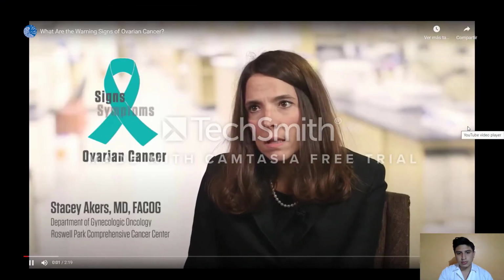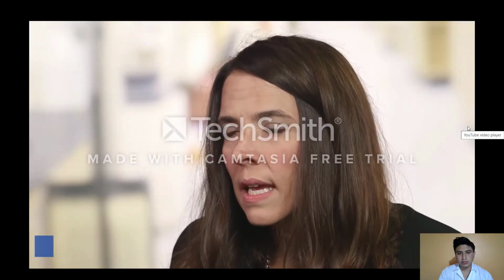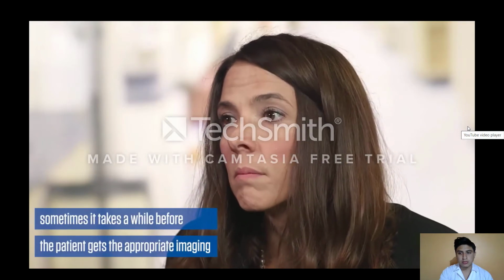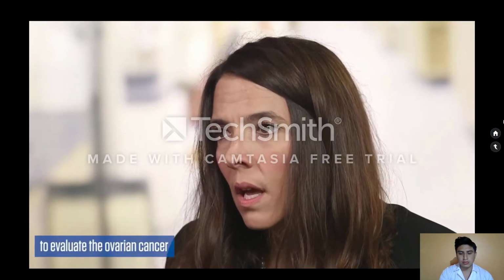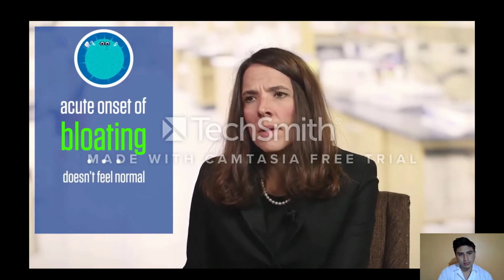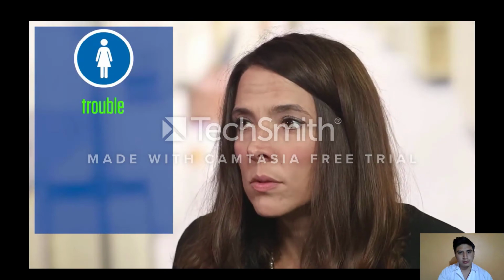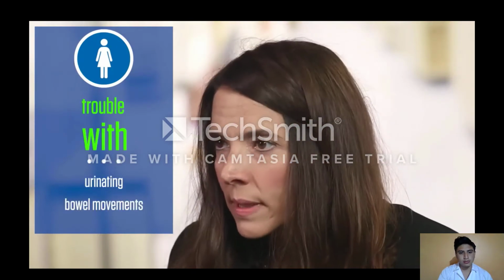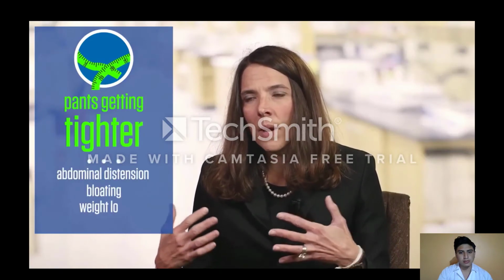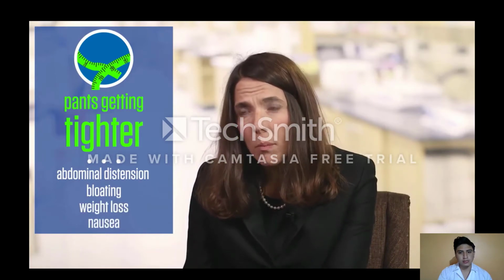So in regards to signs and symptoms of ovarian cancer, the challenge is that they're not very specific, so unfortunately, sometimes it takes a while before the patient gets the appropriate imaging to evaluate the ovarian cancer. Typically, patients will have this acute onset of bloating. They realize, oh, this doesn't feel normal, and then it's persistent and it typically doesn't go away. They may have troubles with urinating, having bowel movements, even though their pants are getting tighter because of the abdominal distension and the bloating. Their weight continues to drop because they're unable to eat very much. They get nauseous after eating small meals.